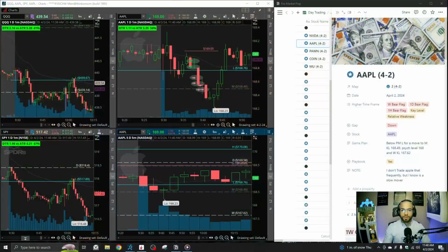Not my best performance. End of the day, red $304. But let's jump into the trades. So Apple, pretty much straight from the game plan.